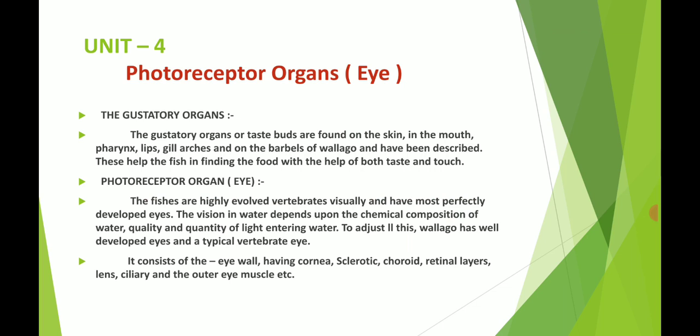The gustatory organs or taste buds are found on the skin, in the mouth, pharynx, lips, gill arches, and on the barbels of Wallago, and have been described. These help the fish in finding food with the help of both taste and touch. These taste bud cells are used by the fish in finding their food with the help of their taste as well as touch.